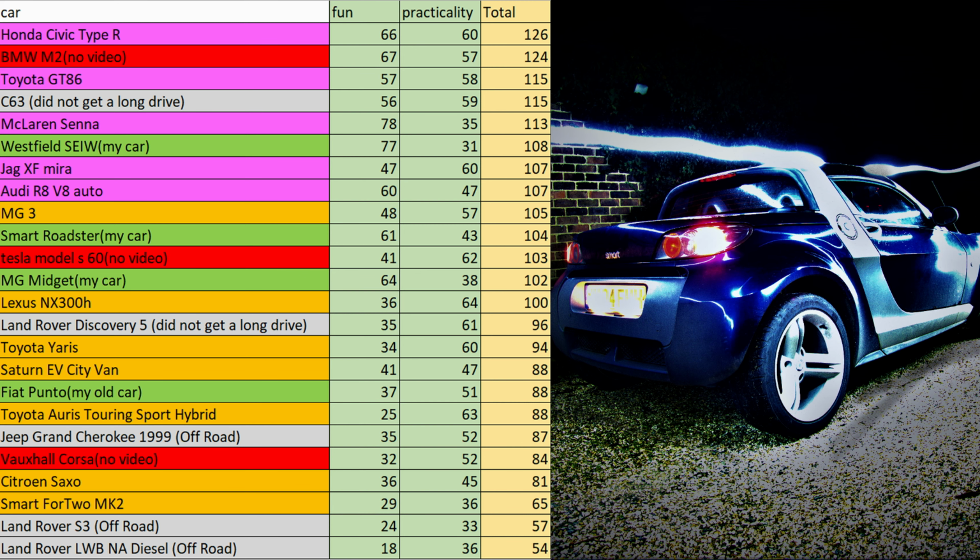The Smart Roadster is a great little sports car that I love owning. The Tesla Model S is fast and kickstarted that electric revolution that we are currently living in. The MG Midget is a great little sports car, if only it was reliable. The Lexus NX300H is a great luxury SUV, and it showed me what a hybrid car could actually be like. It is very relaxing to drive that car. The Land Rover Discovery 5 is a very practical and very big and very capable 4x4, but I did not get to drive it for very long, and I would love to drive a JLR product properly.